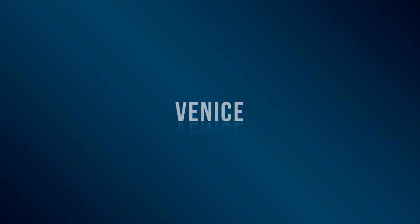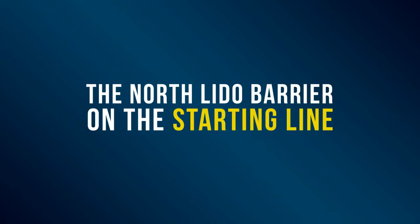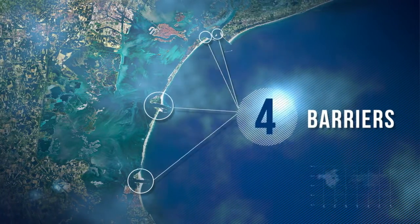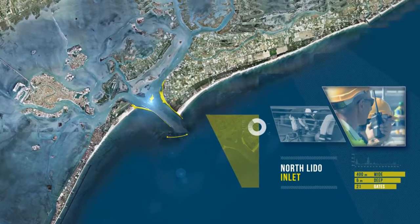Venice. The sea meets Mose. The North Lido barrier on the starting line. The crucial moment has come for Mose. Mose has 4 barriers. At the Lido inlet, the first of the 4 barriers to protect Venice from high waters is launched.